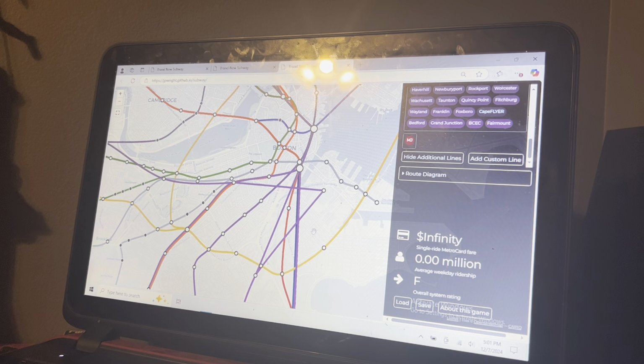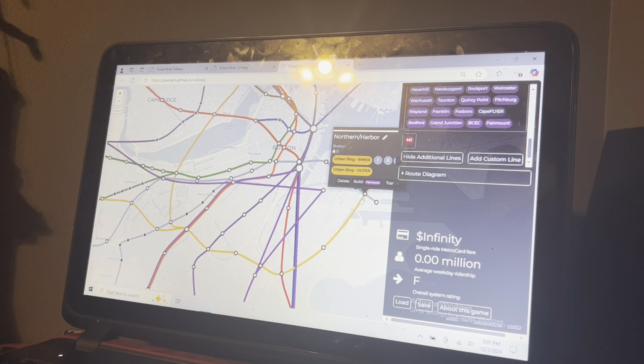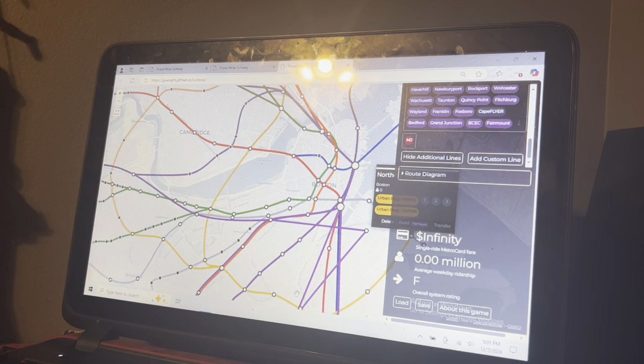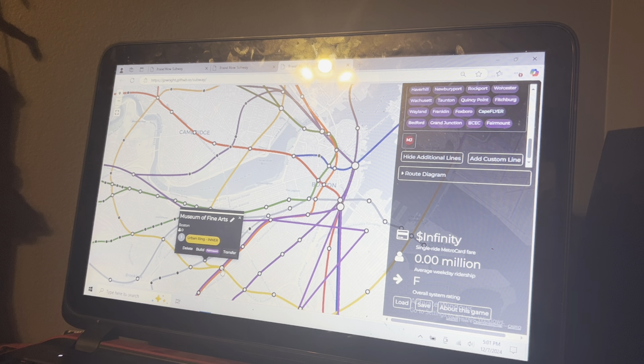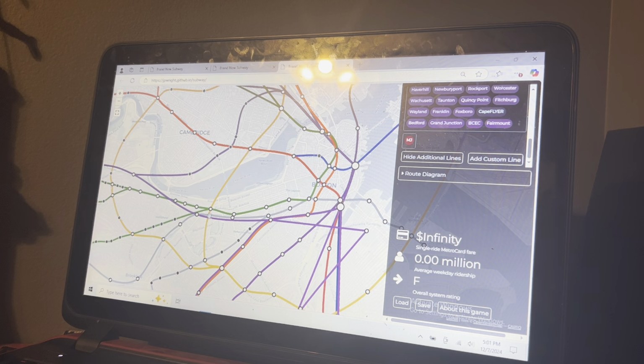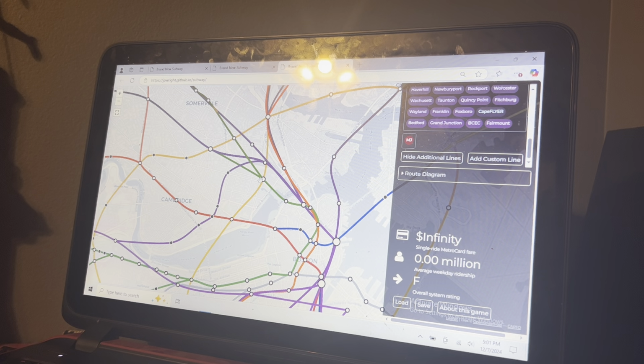Since it's a loop, it doesn't really start anywhere. There are 2 services, the inner loop and the outer loop. So the inner loop will branch from the outer loop at Ruggles, stopping at Museum of Fine Arts, Kenmore, Kendall, MIT, Lechmere, and Sullivan Square.